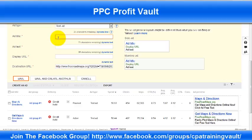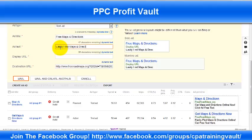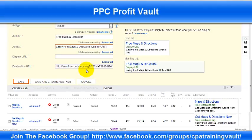And I've actually added a few different variations of ads into the text file that was included in the upgrade package. So here I'm just going to add a different wording. Free maps and directions. The ad text, use similar wording: easily find maps and directions. I see I have a typo in this one, but it still seems to be converting, which is interesting. So, easily find maps and directions online! And then I'm going to put something a little different here. Get a 100% free tool here. And that's what I'm going to do for that.